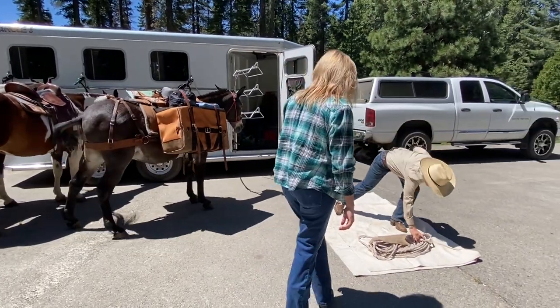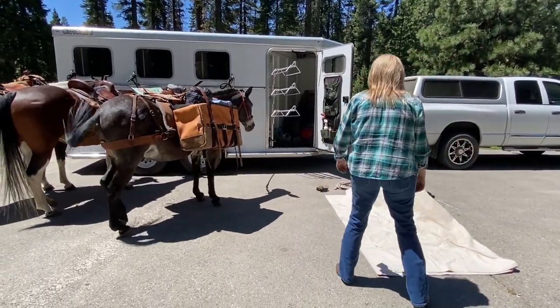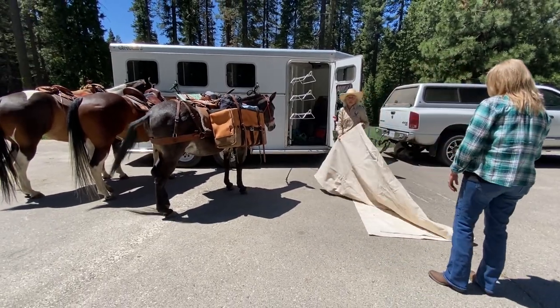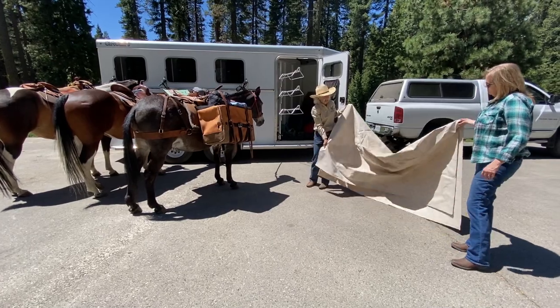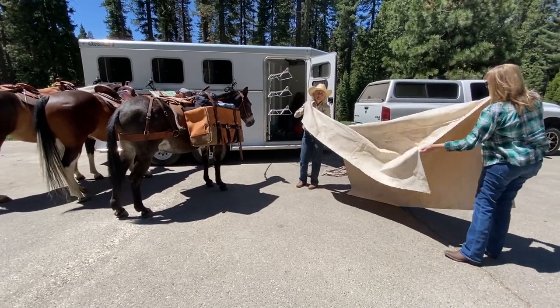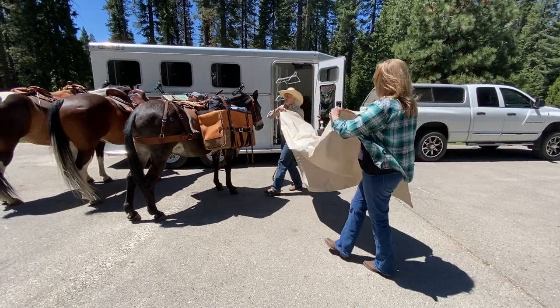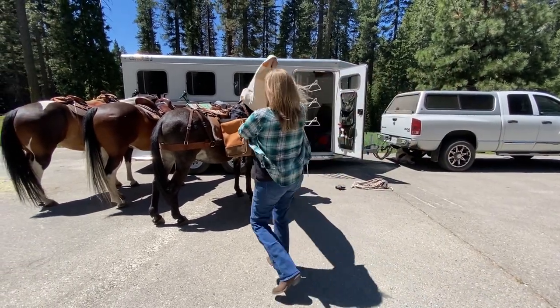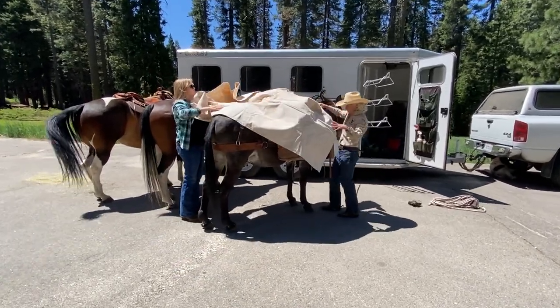And we're going to use, it's basically a canvas tarp, but it's called a manti. We're going to cover our load just in case we get any weather. It also helps secure it on the mule. No little things will fly out.